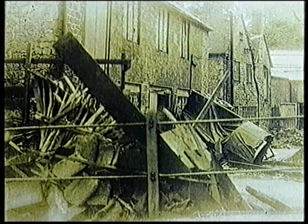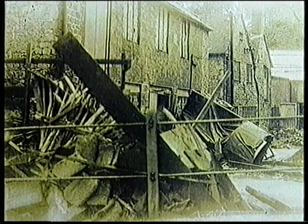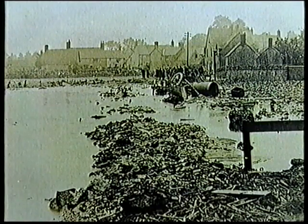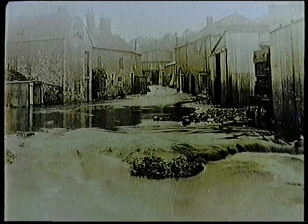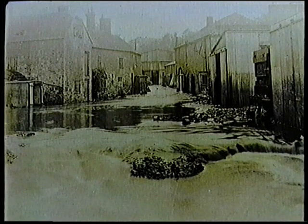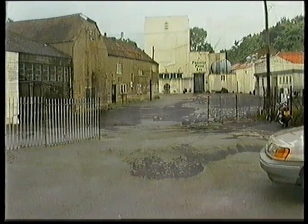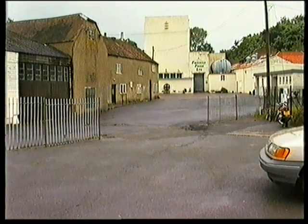4 miles downstream, the Red Cross Hospital in Gillingham was flooded to a depth of 4 feet, and the effects were felt as far away as Blandford. Most of the site still survives, although the factory now produces food, or, to be more specific, puddings.